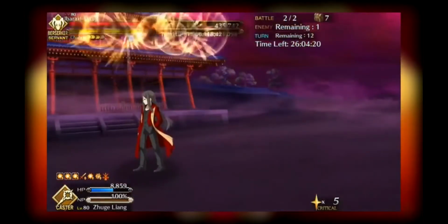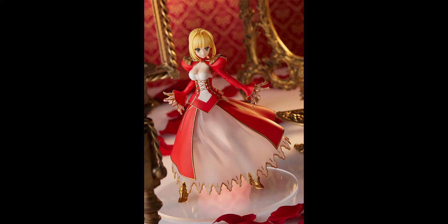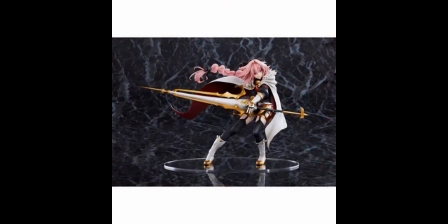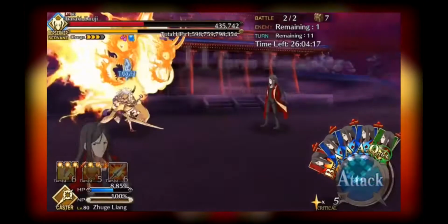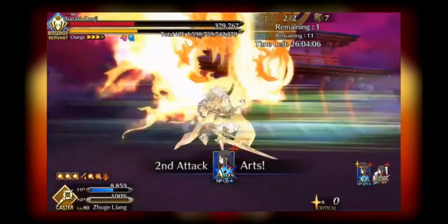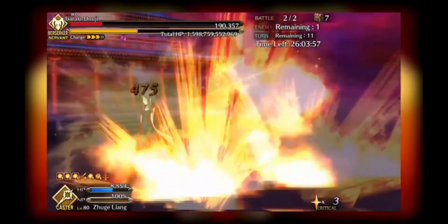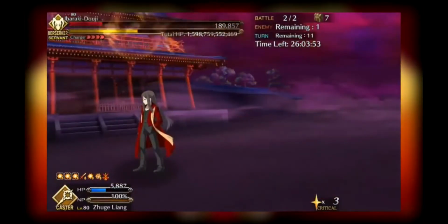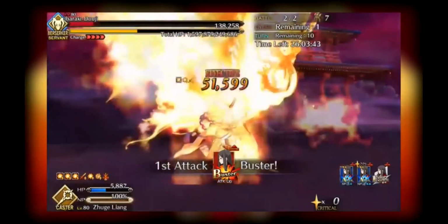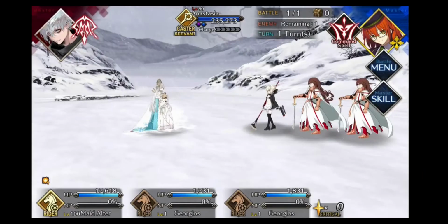This year they will release Cu Chulainn from Fate Zero, Nero Claudius, Saber Alter, and Astolfo. I think that's it, maybe more, but at the moment that's all I know. The one I will get is Cu Chulainn, because of the meme in the Fate series where Lancer always dies, has E rank luck, but he's the best character. It's very nice. Also in FGO he is very strong, even though he is a low rarity, 3-star, it's still very strong.